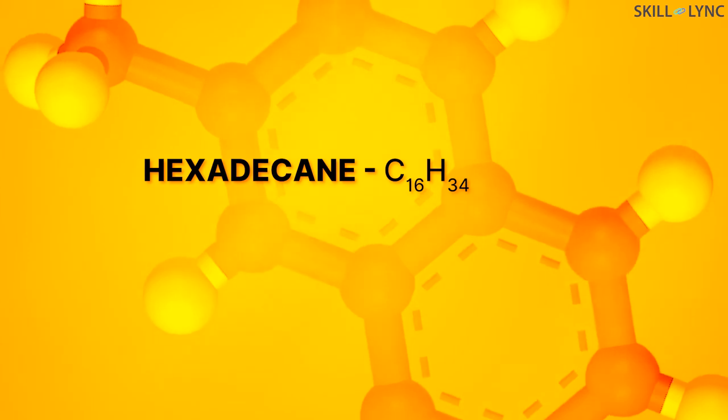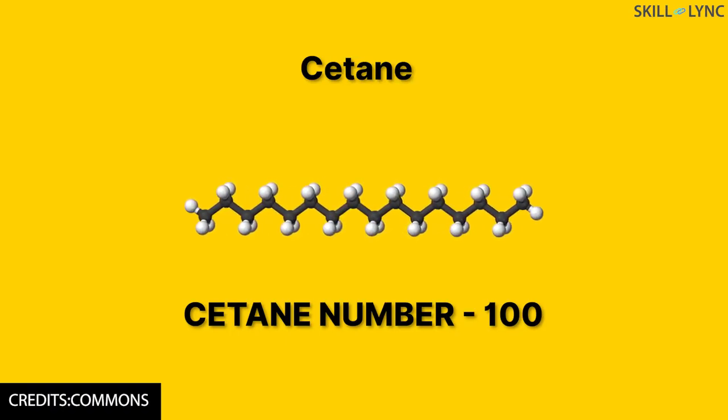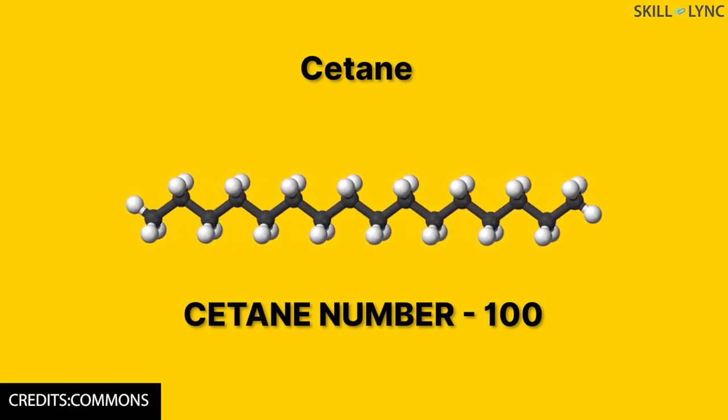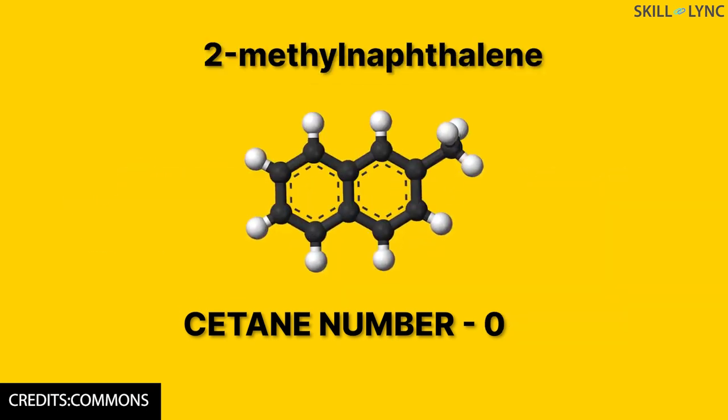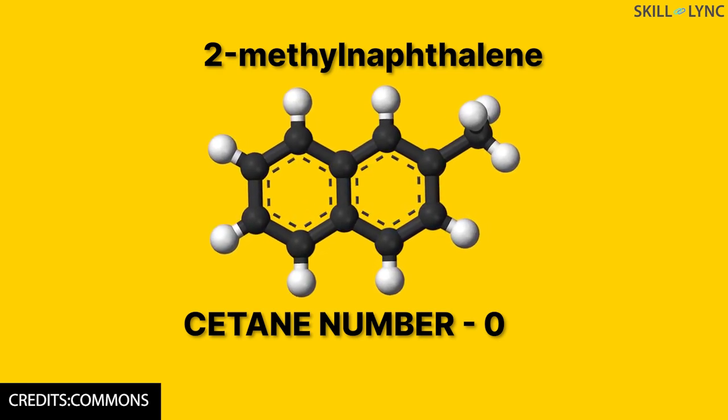Now let's move on to see what cetane number is. Cetane number is a measure of the quality of diesel fuel, which indicates how fast the fuel can be ignited. The standard compounds used as a reference for cetane numbers are cetane or hexadecane and 2-methylnaphthalene. The cetane rating of cetane is 100, that is, it can be ignited instantaneously, and that of 2-methylnaphthalene is 0, which denotes that it has a long ignition delay.